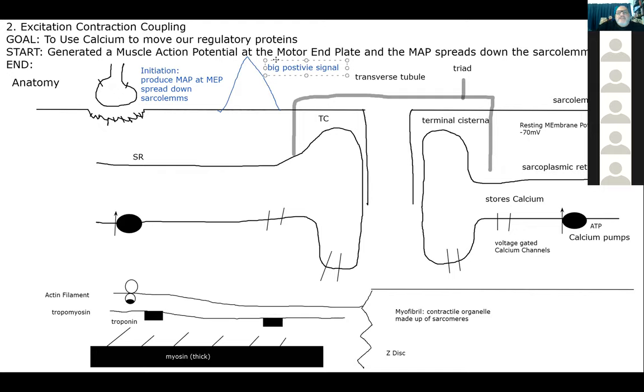So it's a big positive signal. And of course, as a big positive signal spreads, it makes the cell more positive. And what was the big fancy word that we said for making a cell more positive?